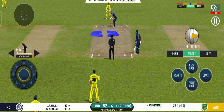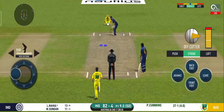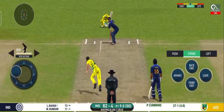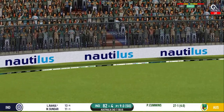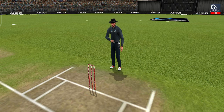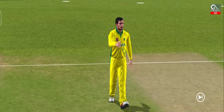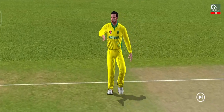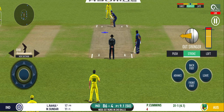There is a fielder at extra cover. He has found the gap. That is a boundary. Another field change. Well, he has got the license to go here. Crowd is going crazy.